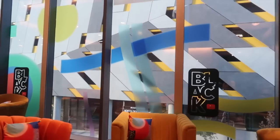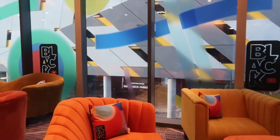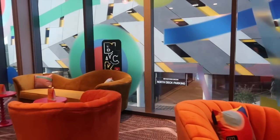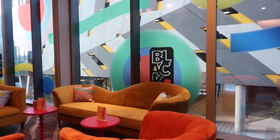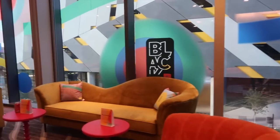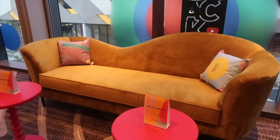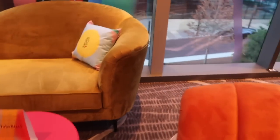After I finished a couple of calls for work, I did head back downstairs to go to the Creators Lounge before the welcome reception. So this was a room that they set up in the hotel, and as you can see, it is branded with YouTube all the way. I love the branding that they did in this entire space.